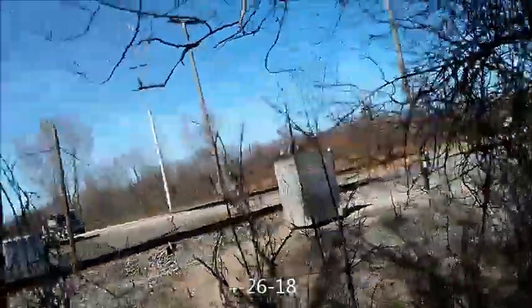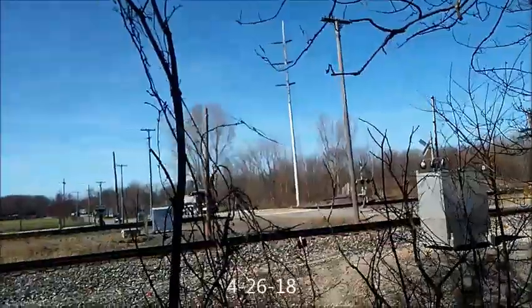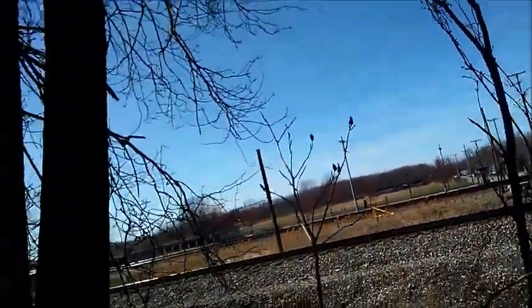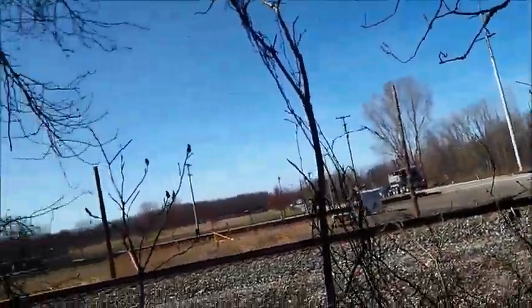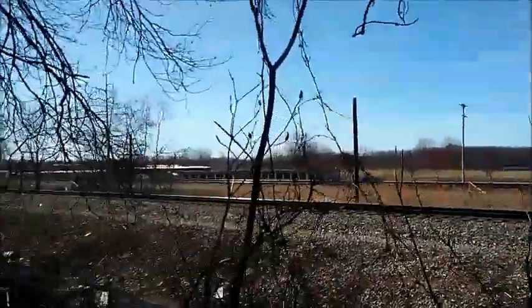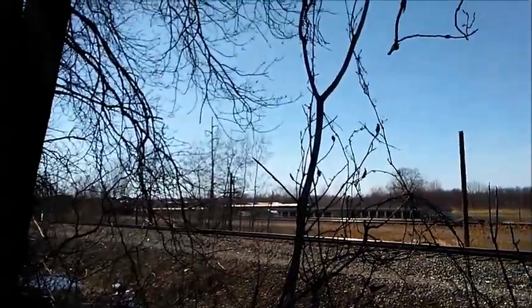We're at a road crossing. The gates just went down. So it's a CSX train, or at least on the CSX track. I don't know which way it's coming from. It's coming from this way. I see it. You see it? There it is. UP.